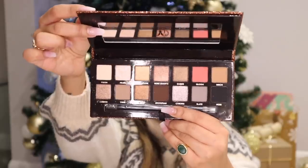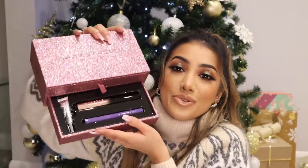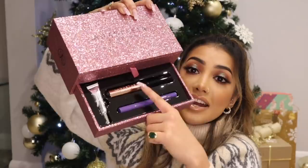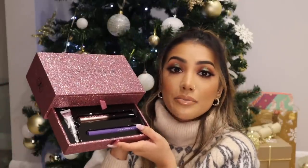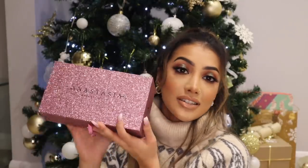This is the sultry palette. And then in the bottom drawer, you have their eyeliner, mascara, and their eye primer. And I am obsessed with this mascara. It's literally one of the best mascaras ever. And this entire vault is really cute. So love this. Again, a really nice gift to give someone.